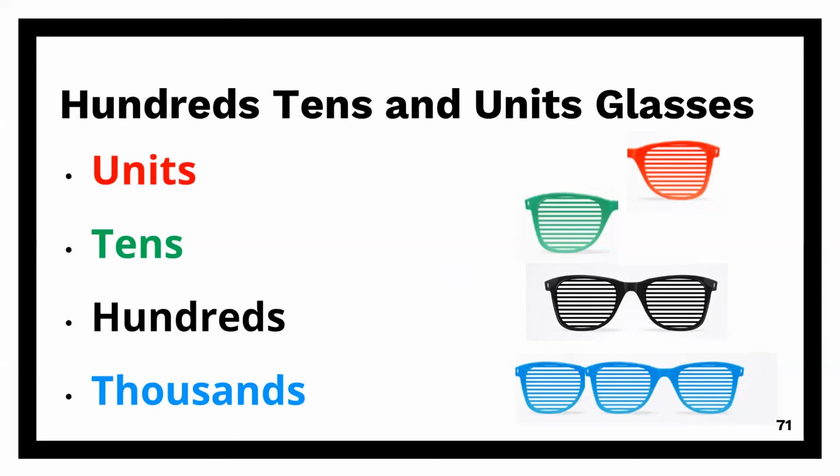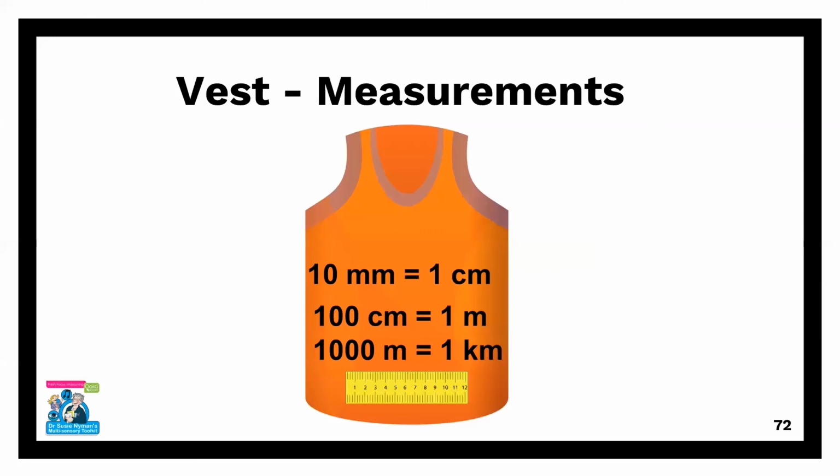Is that a 10? Is that 100? And he used to love playing that game. We made a vest with measurements. This could be made out of fish and chip paper, for example, or even newspaper. It doesn't have to be anything posh. And then he would wear that when we were talking about measurements.